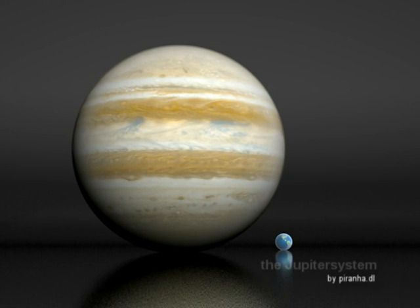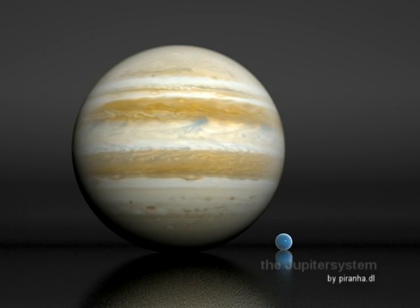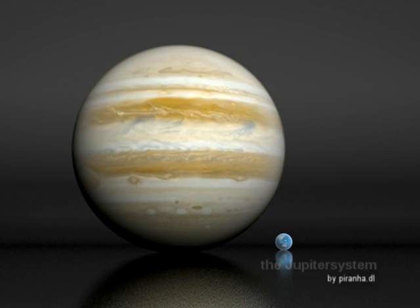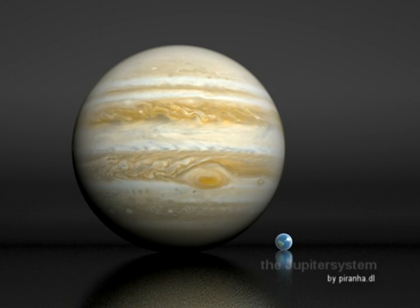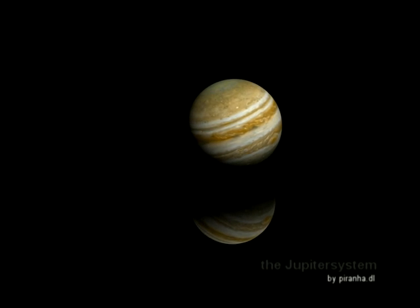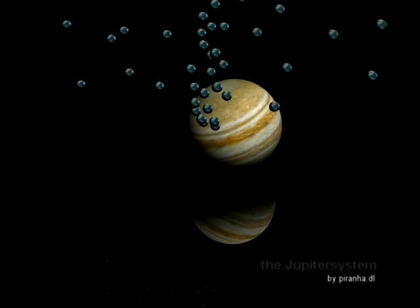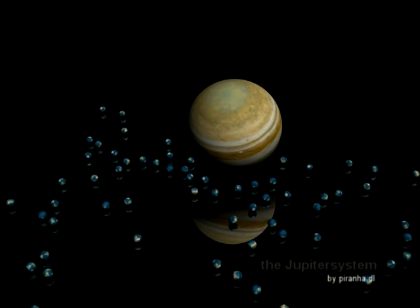Jupiter is a planet of superlatives. Its diameter corresponds to approximately 11 times that of Earth, or 1/10 of the solar diameter. Like all gas giants, it has a low average density of 1.326 grams per cubic centimeter. To represent the size of Jupiter, please look at this example. About 100 times the Earth fits into Jupiter.